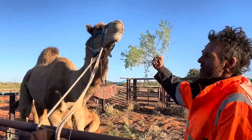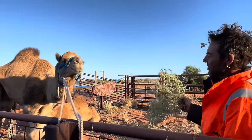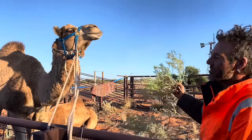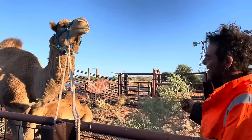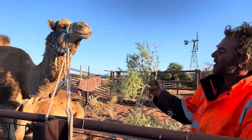Now we got in last night about midnight. We wanted to get to this yard. It's a good little yard to put them in because we haven't taught the camels to hobble. We don't want to leave them out there tied by the neck for the night, so we pushed through to get to the yard. Now this is buck bush. This is like absolute lollies for camels.